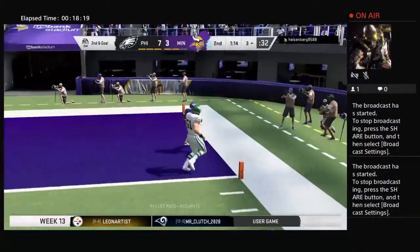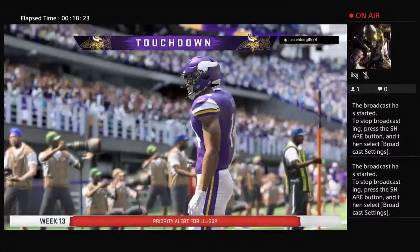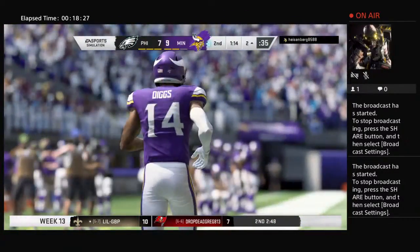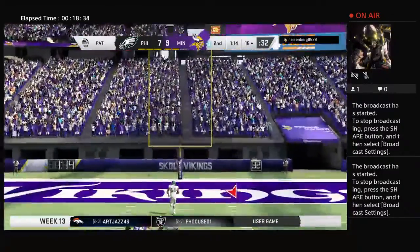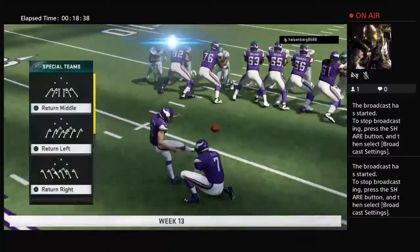A quick throw taken in by Diggs. And he'll get into the end zone. Touchdown, Minnesota. Stefon Diggs, his 6th touchdown of the season. And the Vikings are going to retake the lead. Extra point splits the uprights. And the lead is now 10-7.